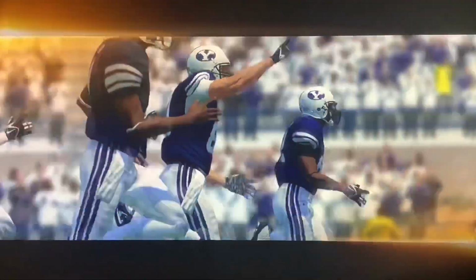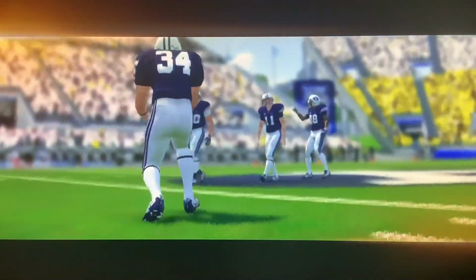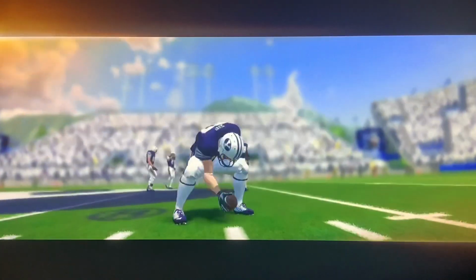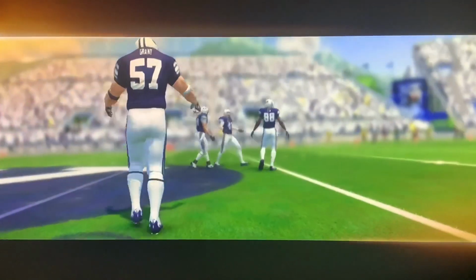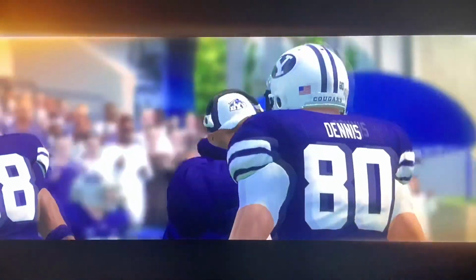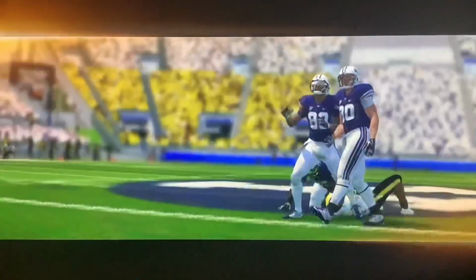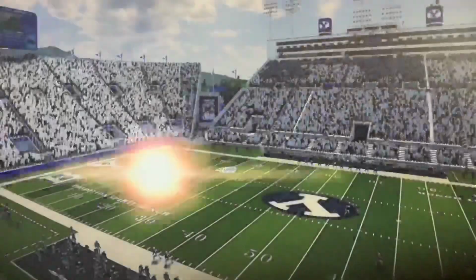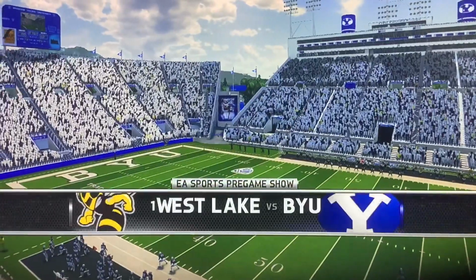This rivalry game is known as the Cold War because the Cold War back in the 1900s was a very long and hard-fought battle from each side until the end. When these two teams play, it's a long, hard-fought battle, and today I expect no difference. This is a very important game for both teams. BYU is 5-6. If they win, they're in a bowl game. If they lose, they're out.